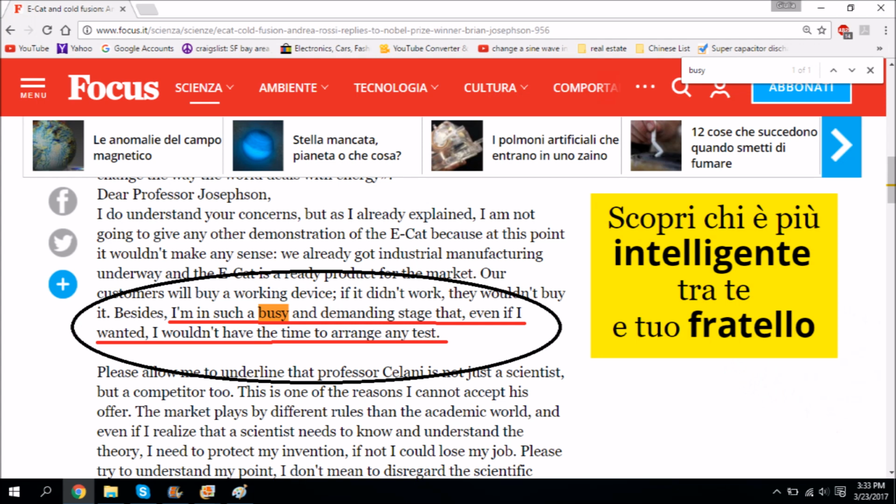At that point, Andrea Rossi didn't know what to say anymore. We are talking about 2011, 2012. He suddenly came out with an excuse saying, I'm too busy for this kind of testing. I'm too busy, come back another time. Wow, wow. Someone just offered $50 million to test your free energy machine, and you suddenly come out with, I'm too busy. Well, at this point, people start getting a little bit skeptical about it.